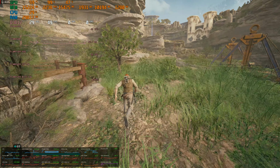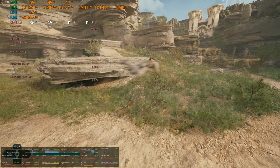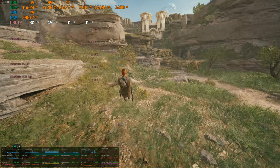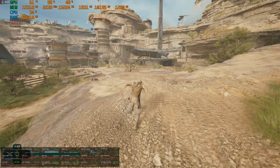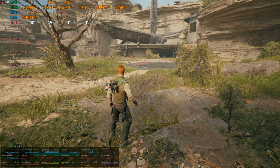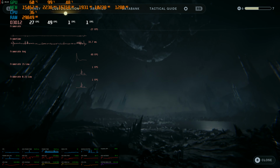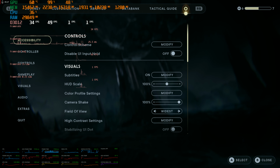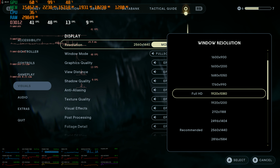Dang, I wonder if they'll ever fix this game. Why does it run like trash? It's been out almost a freaking year and it still runs like this. I mean, what more would you expect from EA, though? Alright, let's try full HD.